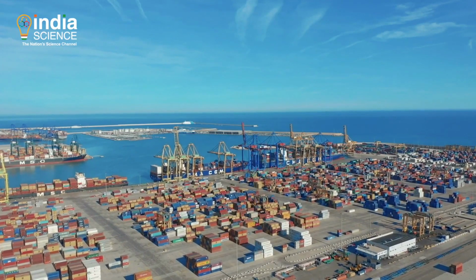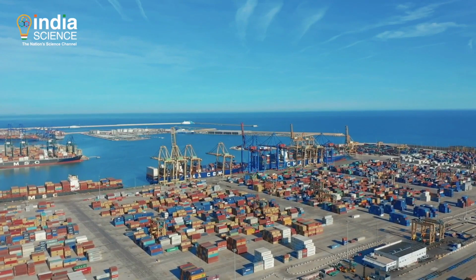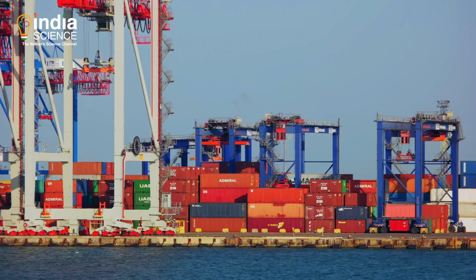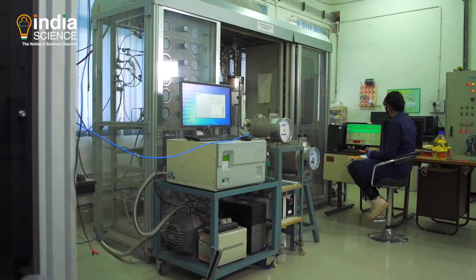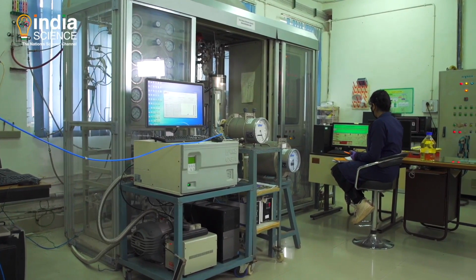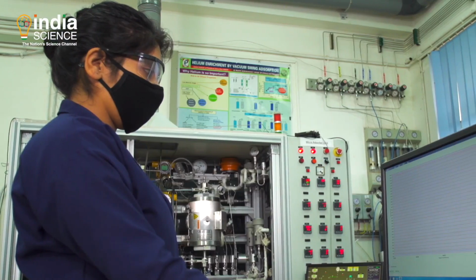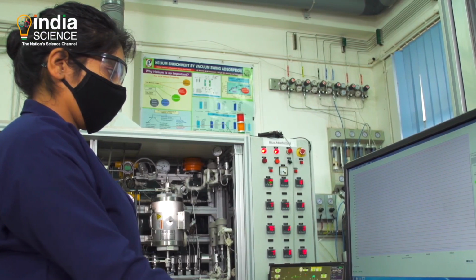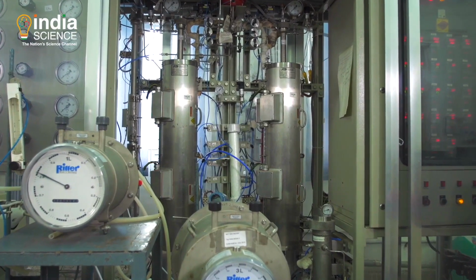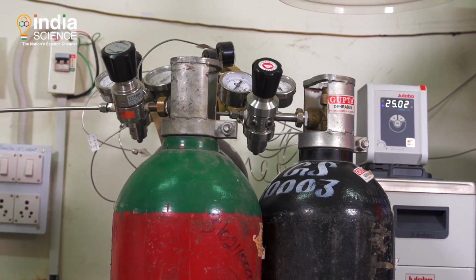Every year, India imports helium gas worth 55,000 crores or nearly $8 billion, primarily from the United States. To start the production of helium in India and reduce our dependency on imports, scientists at the Indian Institute of Petroleum have developed a helium extraction method from oil fields where gas is a byproduct. But why is helium so important?